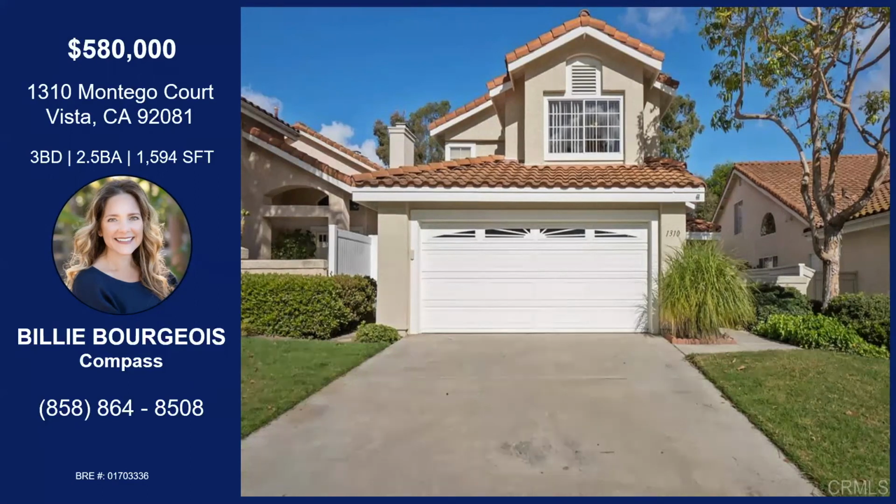Thanks, Billie. That was Billie Bourgeois with Montego Court in Vista, fresh on the market in the neighborhood of Shadow Ridge. You have a master and full bathroom on the first floor, a sliding glass door from the master to the backyard, a community pool just down the street, easy to walk to, stainless steel appliances in the kitchen, light and bright inside, high ceilings, marble tiles throughout the downstairs, a walk-in closet in the master, ceiling fans throughout, and you're sitting on an oversized lot with a very low maintenance backyard.